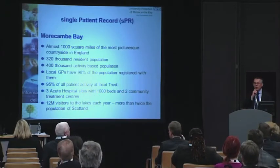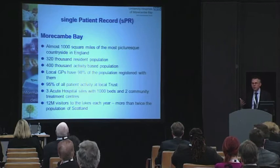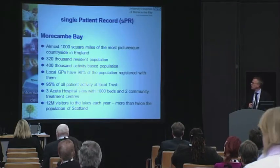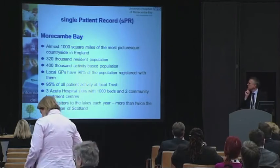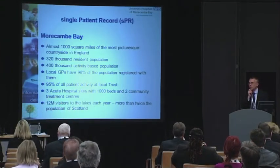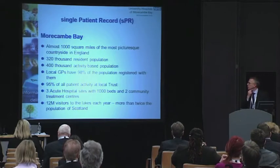And at the bottom there, we get about 12 million visitors to the area. So from our point of view, it's not just our resident population. There are quite a lot of visitors. In terms of activity, in terms of GPs, we've got 98% of our population registered with the local GP practices. And 95% of our activity that comes into the trust comes from our two main commissioners, who are NHS Cumbria and NHS North Lancs.